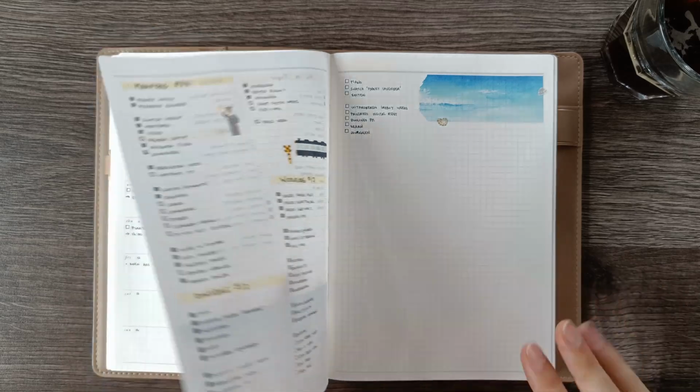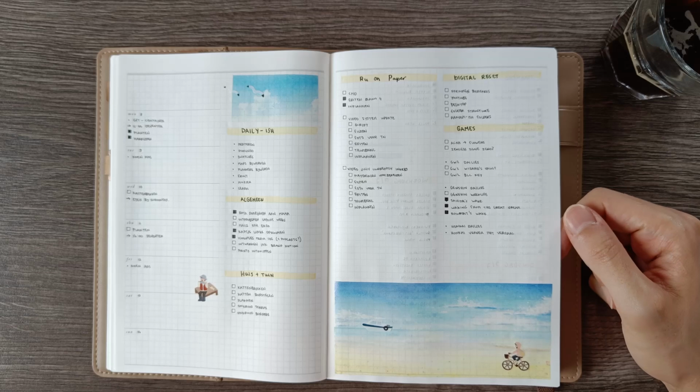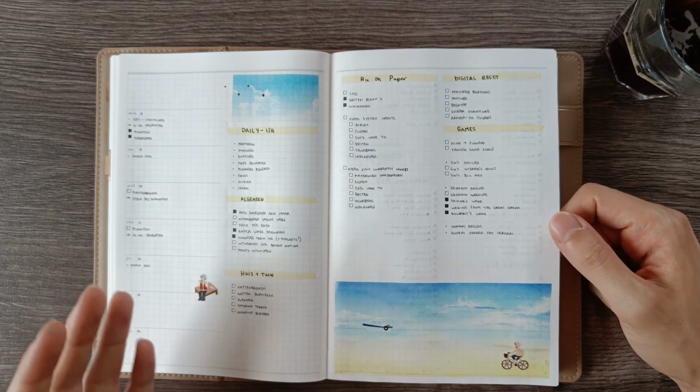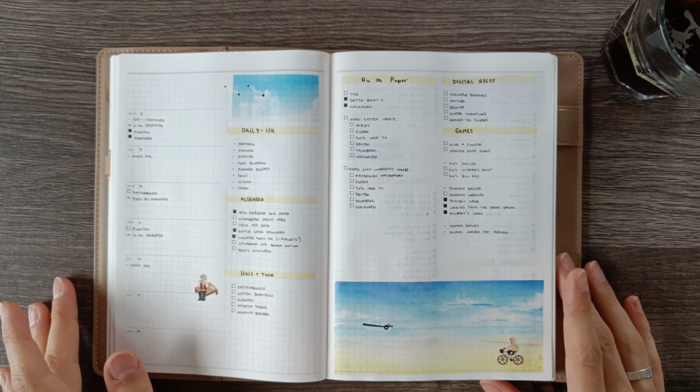Because the space allows it. And maybe I'll realize that even if I do that, I don't need this much space. For example, a B6 would be enough, or something slimmer, more narrow, would be enough. Then that is very important information for next year's system. So this is the current week.